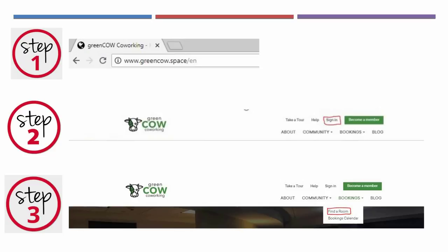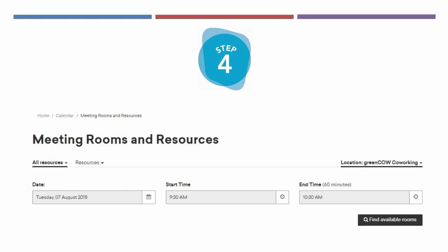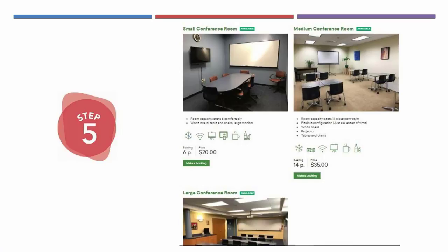Step 3. Click on Bookings, which can be found at the top of the website in the right-hand corner, and scroll down to find a room. Step 4. Choose the date, start time, and end time of your meeting. Make sure to click Find Available Rooms afterward. And finally, Step 5. Choose which room you want to make the booking in by clicking the Make a Booking button. It's as easy as that.